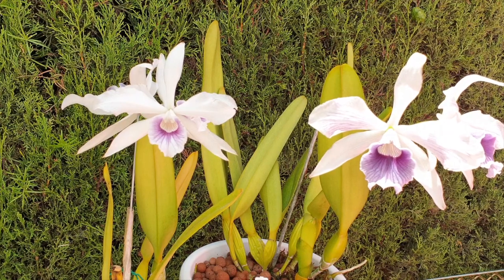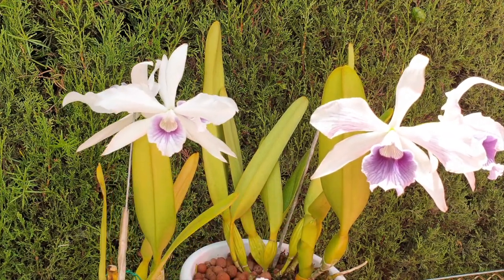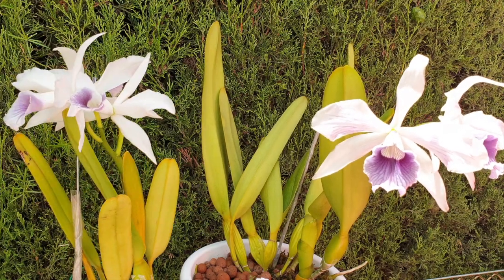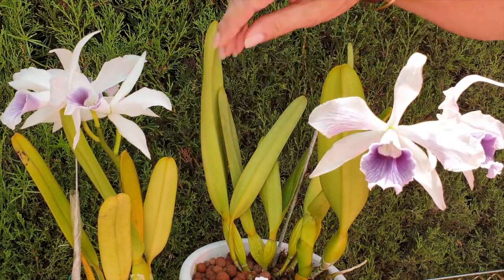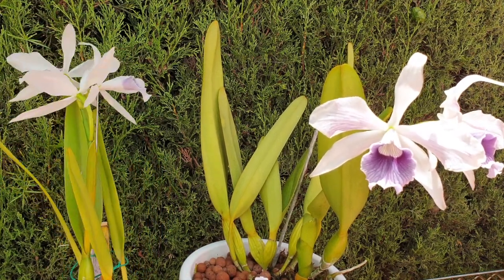I give them the maximum light they can get. You can see by these leaves here how pale they are. I had a comment about my pseudobulbs being so yellow, and I would actually say, yeah, I'm close to going too far, not burning them, but you can see how pale and yellowy they are, and I'm giving them as much light as they can take.